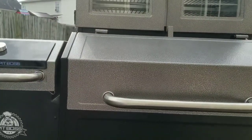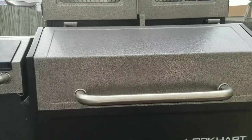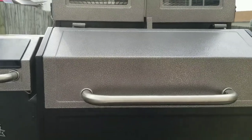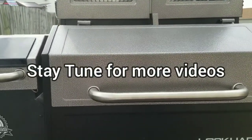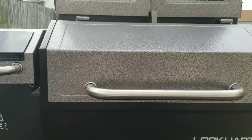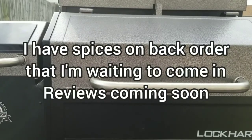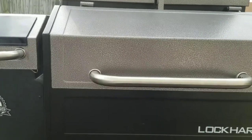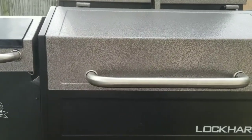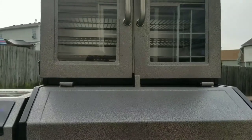But that's about it for this. I just wanted to show y'all a new toy that I got and that I'm going to be using. Stay tuned. I had some videos that I was going to share with y'all. I'm waiting for the spices to come in. I have some amazing spices coming in from around the United States and around the world, and I want to share that with y'all, but I can't do any videos without my spices that I want to review for y'all.